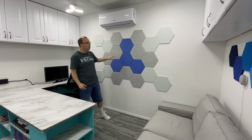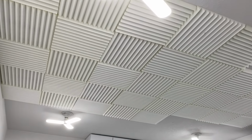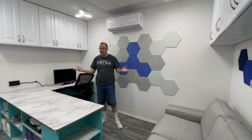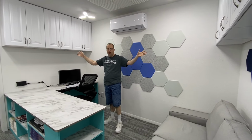But it adds a little bit more sound deadening to this room. I did get the ceiling sound deadened as well, at least with some of the foam I had left over. So this room doesn't sound nearly as bad as it did just a few months ago. So yeah, the desk is all finished. I've got my cabinets up here to store some stuff.